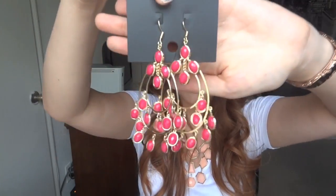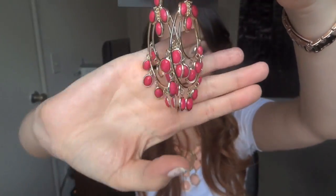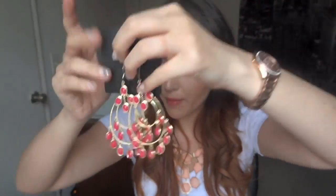These earrings were $5.95. I thought they would be really pretty with both of those tops that I just showed you. So just gold dangly earrings with little fuchsia rhinestone thingamabobbers.